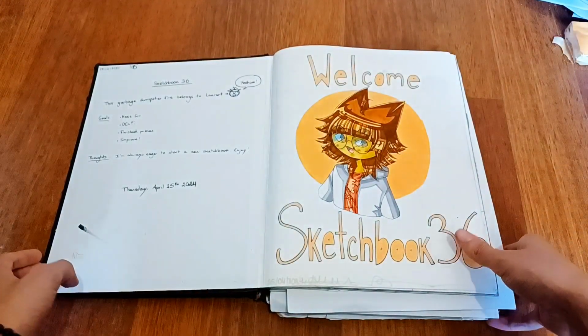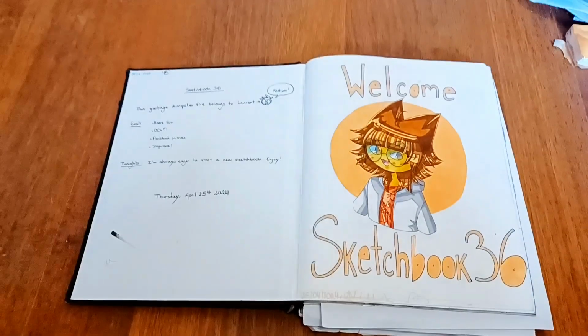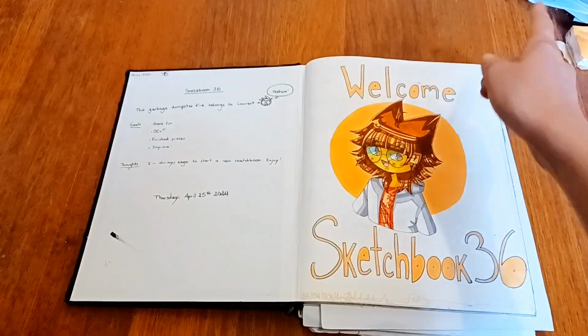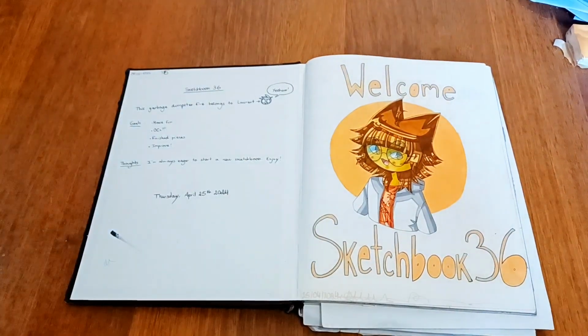Oh god, something flew. I'm currently renovating my room, which is why I'm on the floor and why there's stuff there, you can see. So I don't have access to my desk.